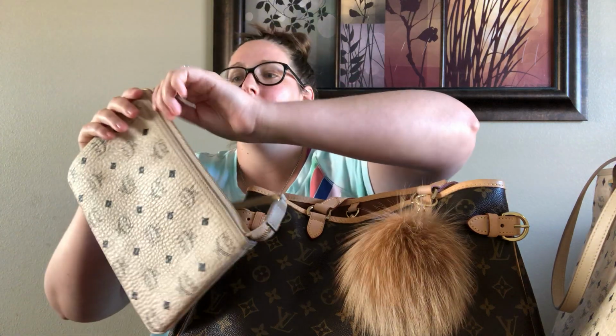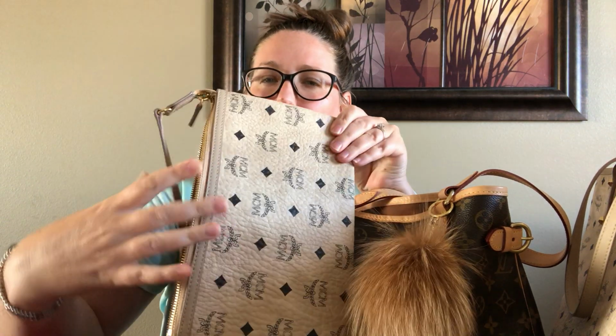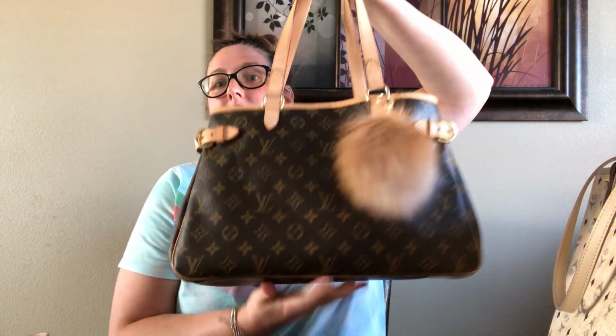So now let's compare canvas. I'm gonna use this little pouch because this bag's really big to hold it in frame. So let's open it up and feel the thickness of this canvas versus the thickness of Louis Vuitton. Feeling them side by side, I would say that the MCM has a slightly thicker canvas. It feels like the coating is thicker, if that makes any sense. The coating is more stiff and the pebbling is deeper, and it's a stiffer canvas, whereas this one is definitely more malleable. It's a softer, more squishy type of canvas.